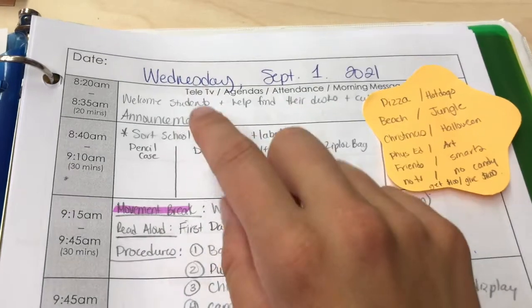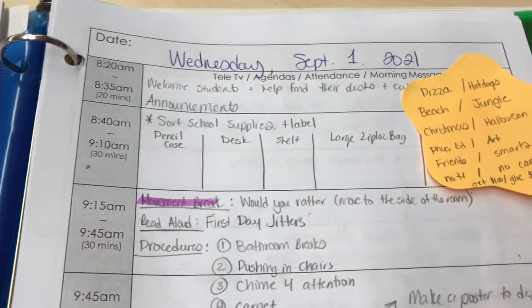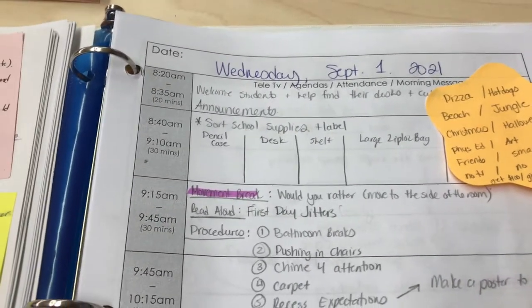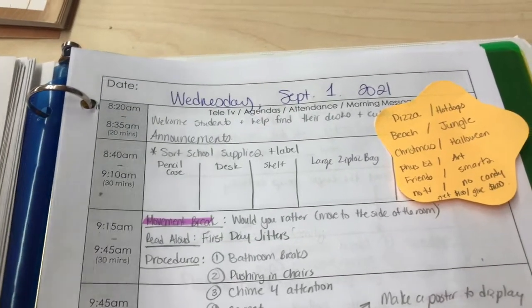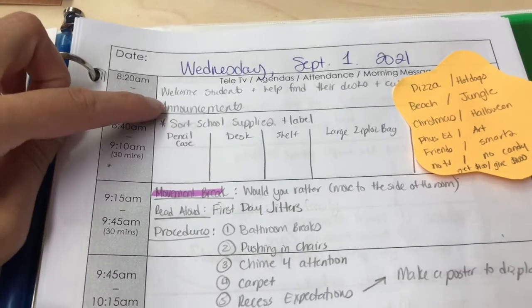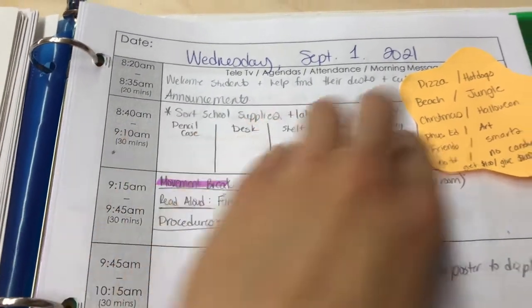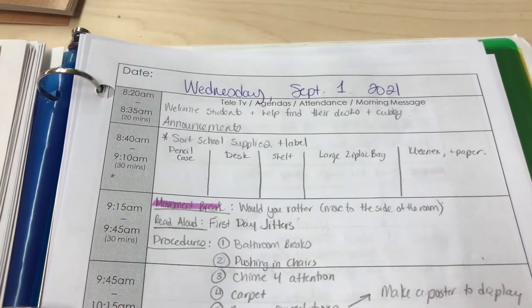So first things first, our first bell rings at 8:15. We are expected to be outside in the field meeting our students because of COVID. The parents are not allowed to come into the building. So we're going to be outside in the field. And then when that first bell rings, we're going to walk in, welcome my students into the classroom, and then I'm going to help them find their desks and their cubby.